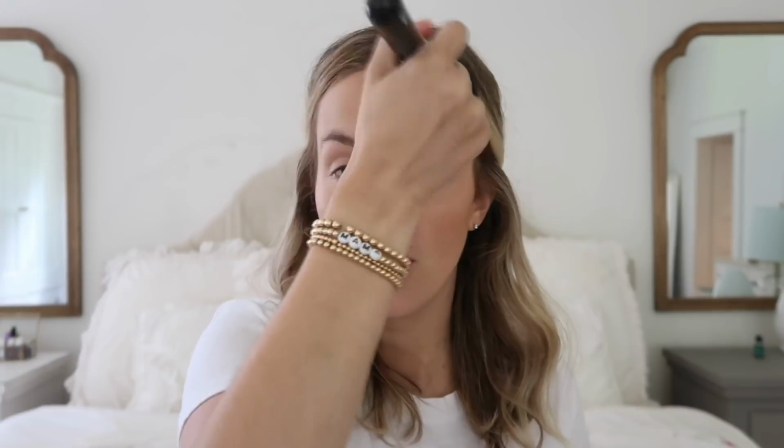So I just go all on the outer points of my face, cheekbones. I run a little bit down my nose because I feel like sometimes it looks a little too pale in the center there. And then I also like to take this under my chin and down my neck.